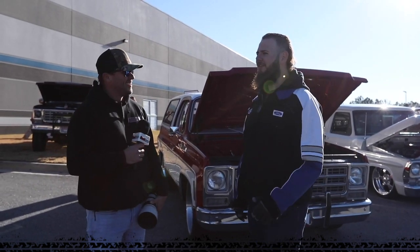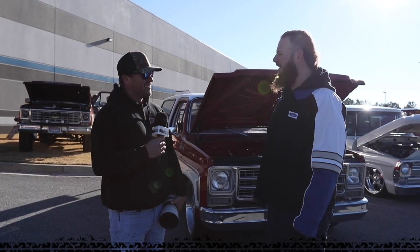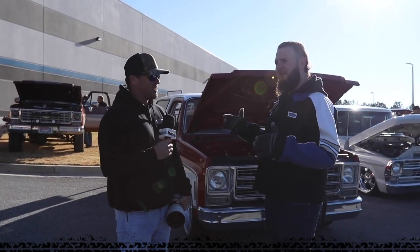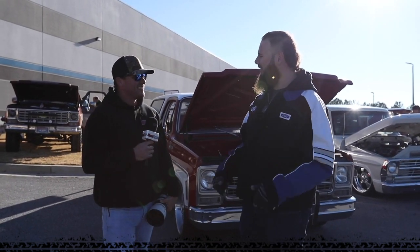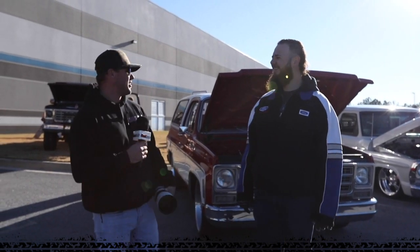I always say a lot of trucks are 20/20 trucks. They look amazing 20 feet away at 20 miles an hour. Yeah, yours looks great in person, too. But at 20 feet away, 20 miles an hour, it's like, damn, that's a show truck. Yeah, exactly. But it ain't a show truck. It's good enough for a daily driver, man.